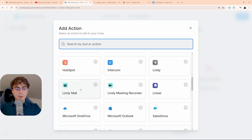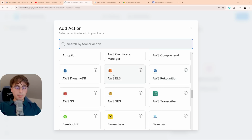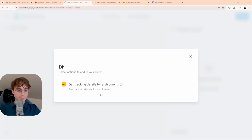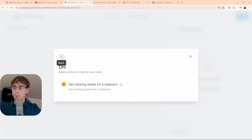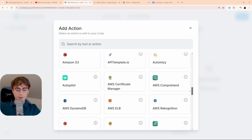Again, we have the Lindy Mail, so it can send emails for you, which I have been using. They also have the built-in meeting recorder. They've got a bunch of AWS stuff, so this fits more in for the developers. And they have a ton of different things that I've never even seen before, to be honest. Apparently they have DHL, so shipping, get tracking details for a shipment. If you use DHL for your business, let's say, as shipping, you could build a very, very customized bot that can not only place orders, but cancel orders for other people and help them out with their orders.